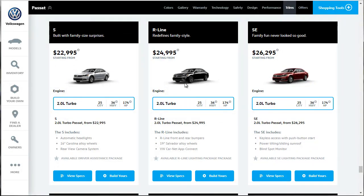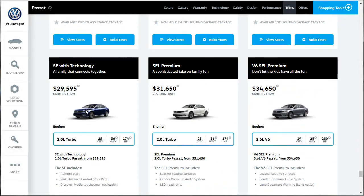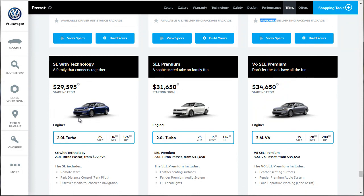But the R line, it's like if you really can only afford the S, but you really want a little bit more, get the R line. Okay? Because really, it's an S with a little bit more on it. But then the SE takes a big jump. The SE takes a big jump, and it's really in line with this technology package. It's pretty close, right? Especially if you go ahead and get yourself the lighting package, all right? And then, so we already looked at the SE.